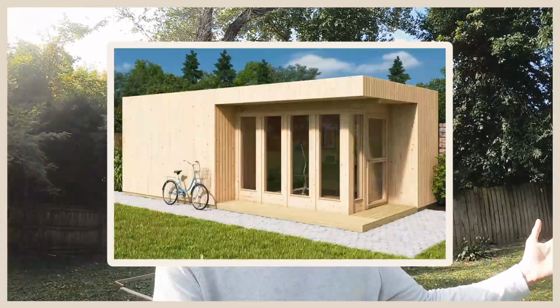The exact cabin that we purchased is called the Arlanda, and they have three different sizes. They have the Arlanda, the Arlanda XL, and then the Arlanda XXL. We purchased the XXL, and I'll tell you why.